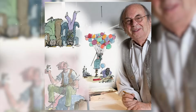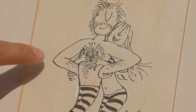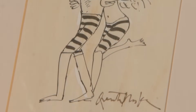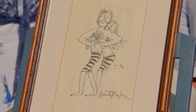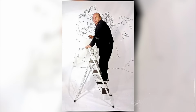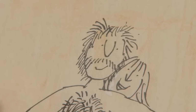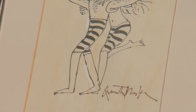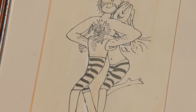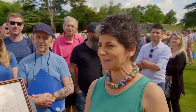Blake disclosed that the drawing was for a contraception leaflet, initially featuring a naked couple, later dressed to comply with censorship. His bold pen and ink style is evident, with white paint enhancing the details. The striped swimming trunks further add to the artwork's appeal. Blake's talent lies in captivating expressions with minimal strokes, where even simple dots can radiate joy through the eyes. The drawing, once overlooked, now holds significant value. £1,000 to £1,500. Oh my goodness, that's amazing.